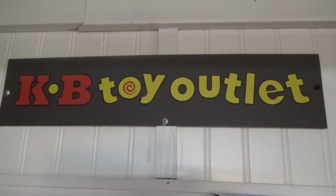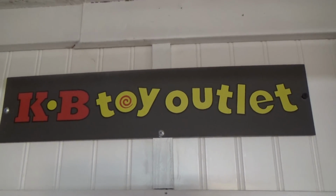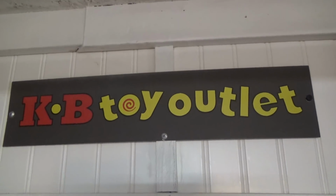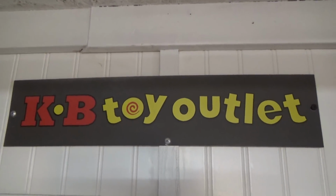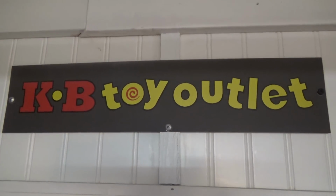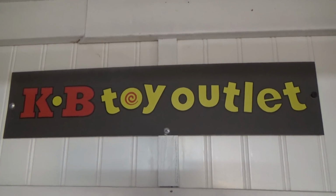But in my opinion, this is probably one of my favorite items out of my entire collection. It's not because it's an animatronic, I know that, but it's what symbolizes all of it. And this is one of the main distributors for a majority of the Gemmy items of the early 2000s.